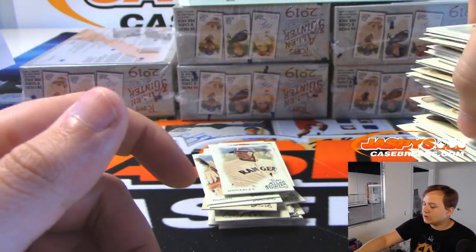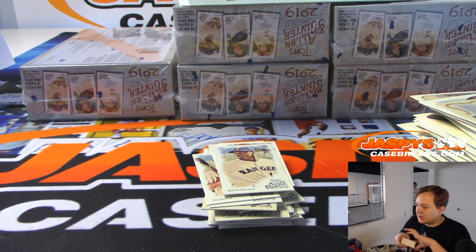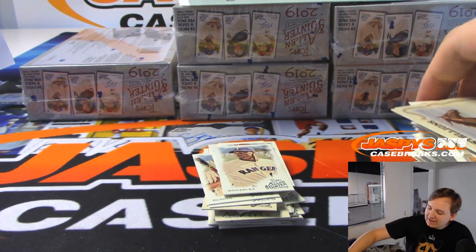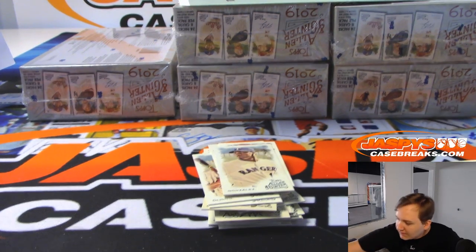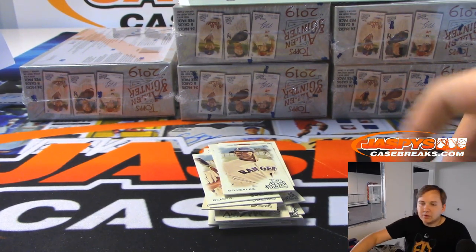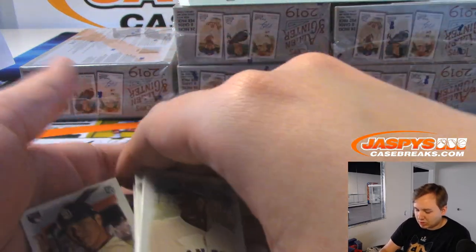So yeah, if you're not a Ginter fan, definitely suggest getting into the Optic. It's a lot different, obviously, than the Ginter. The Ginter, some people love it, some people hate it. But the Optic, hard not to like. You got autographs, veteran autographs, prospect autographs. I know Wander Franco's in there for the Rays. Yordan Alvarez, who I guess is not a prospect anymore.